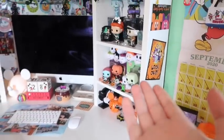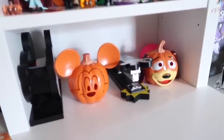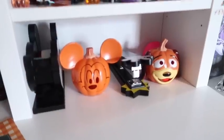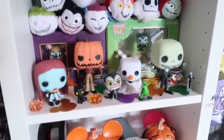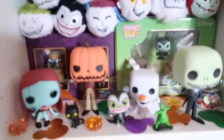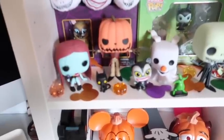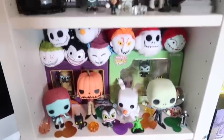And now for the main area of my desk. First up here at the bottom, we have my tape dispenser and stapler, and these little light up pumpkins are from Rite Aid. Moving up, here we have some Nightmare Before Christmas items, the Tsum Tsums, Funko Pops, little Funko Snow Globe back there, and some other fun villains and Vinylmations. And then there are some of those little pumpkins I was talking about earlier with the little confettis.